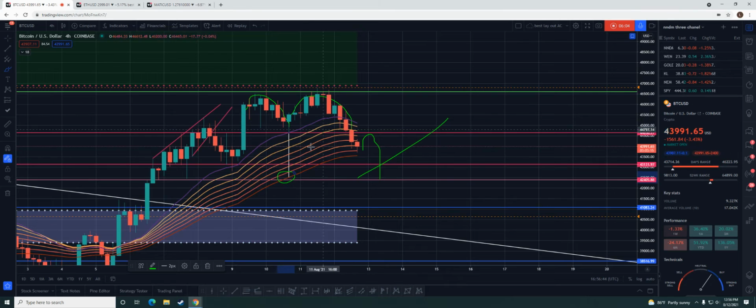We got the M pattern on the 4-hour. We got a target here. So let's look for a bounce area there. And if that area doesn't hold, then yeah, we could be looking at that $41,000 area.